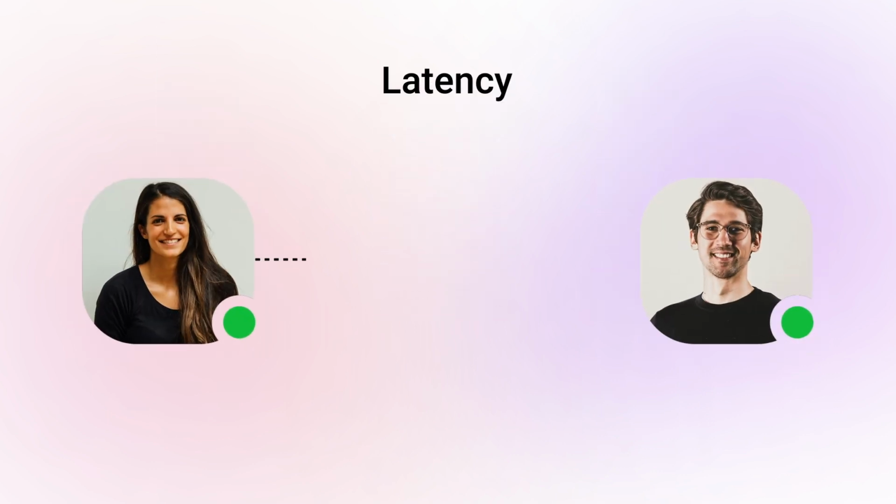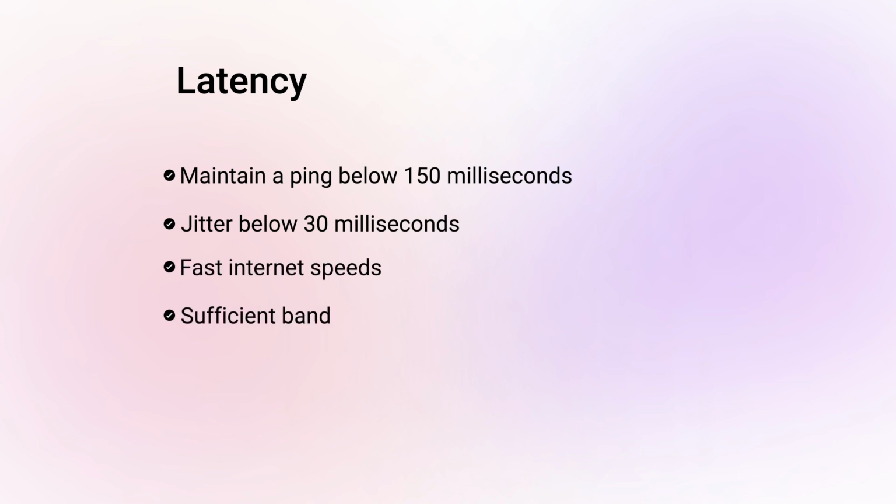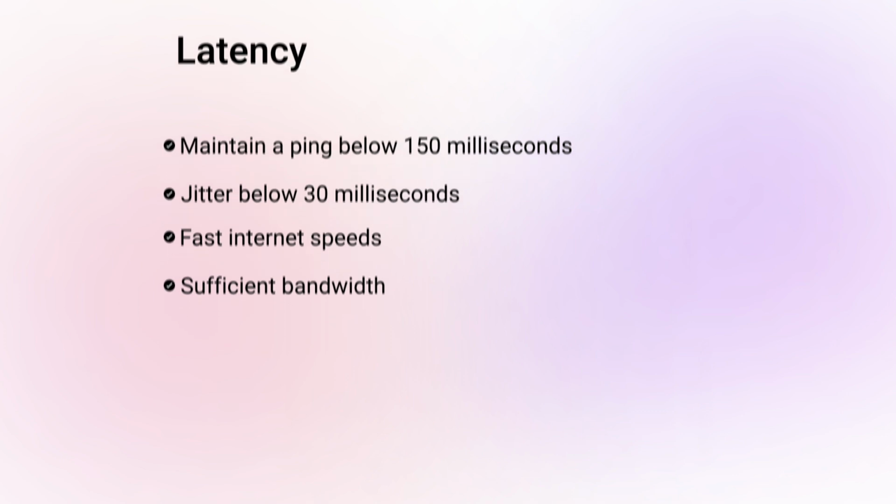Latency. Latency causes delays in audio transmission, which can be frustrating. Maintain a ping below 150 milliseconds and jitter below 30 milliseconds. Fast internet speeds and sufficient bandwidth are crucial to minimize latency.